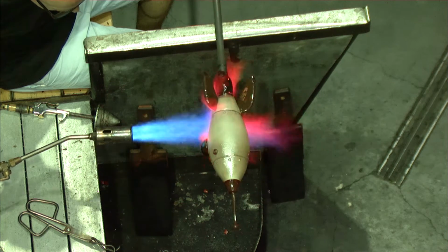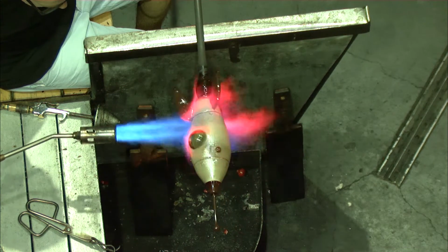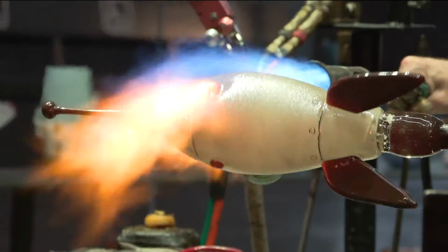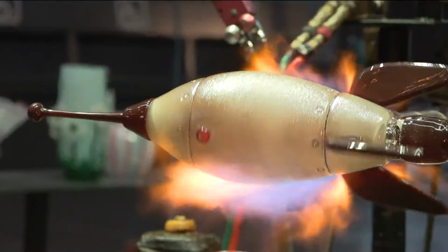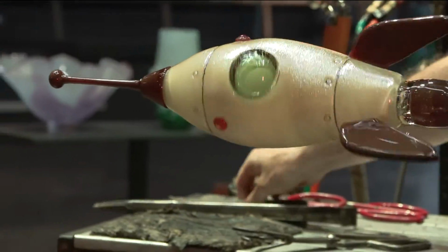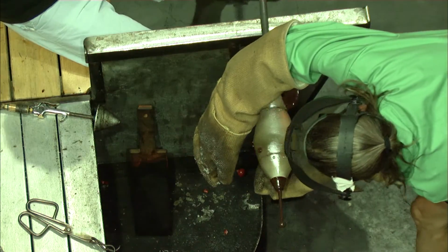Now, there's a little bit of superstition in glass making, and that's that we won't celebrate until we put this safely into the oven. So when we break it off, we don't clap then. We wait until it's in the oven, and then we clap. Okay, so we'll all refrain from clapping.